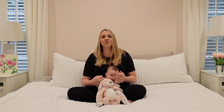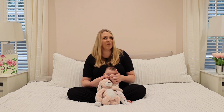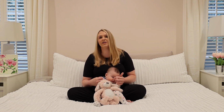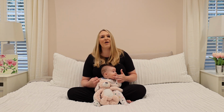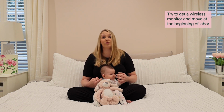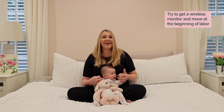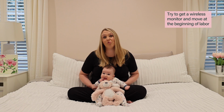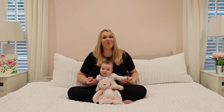But if you want to move early in labor, which is what I wanted to do, and what I recommend if you're even on the fence about when you might want an epidural, if you want one, I really suggest trying to get wireless monitors and move in the beginning of labor. And here's why. Sometimes people struggle with their labors stalling, and most of us really don't want to see this happen.